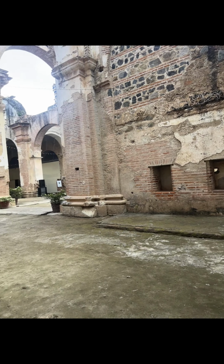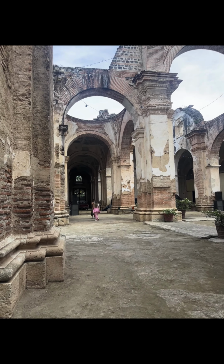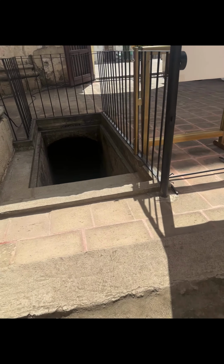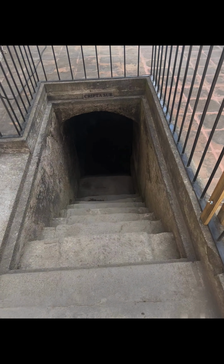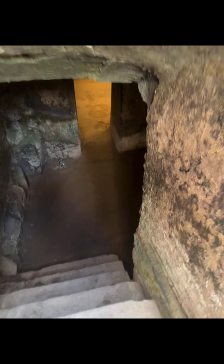It's pretty different, but I'm not really sure if they ever do anything in that little area outside. I guess it's just for tourists to visit. And this is the little underground area I was talking about. It's like a little bunker. I guess they would go there for safety.